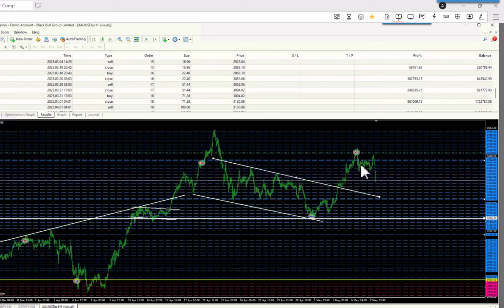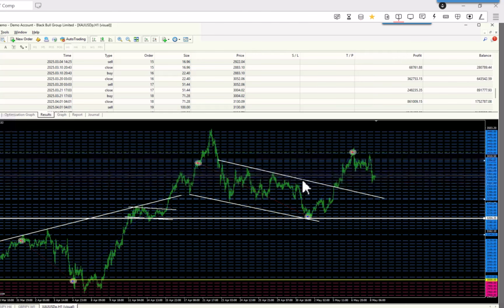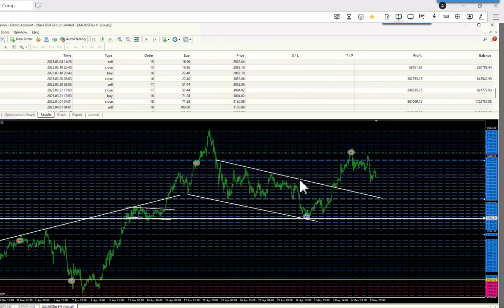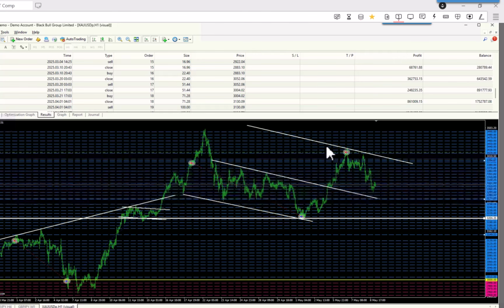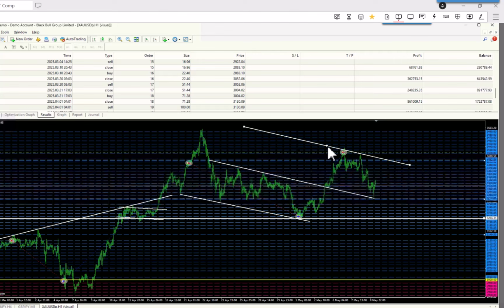And then when it breaks out with channels, you get an expected area where it's going to bounce of the same height as the previous channel. That's more or less what I'm trying to illustrate here, that that's probably why that one bounced there, because it honored the expectation of a channel breakout.